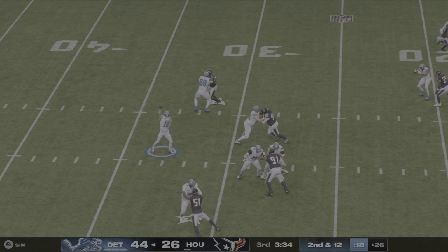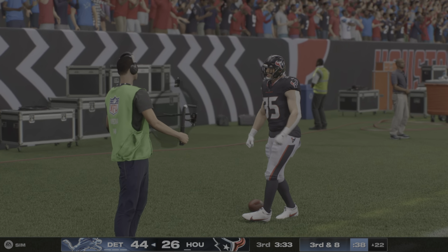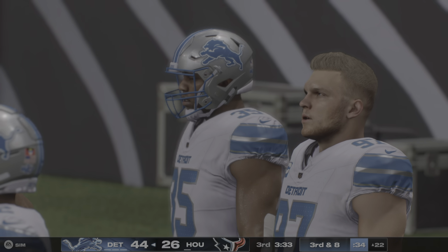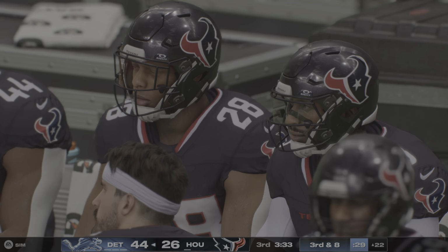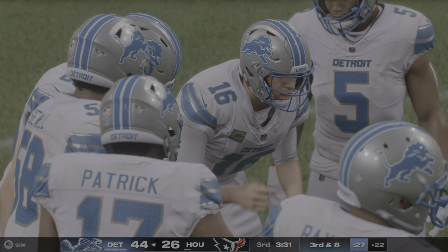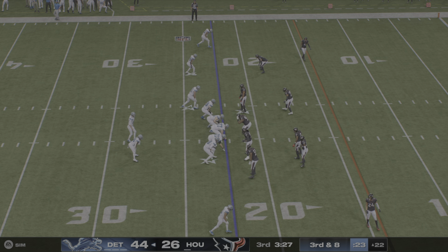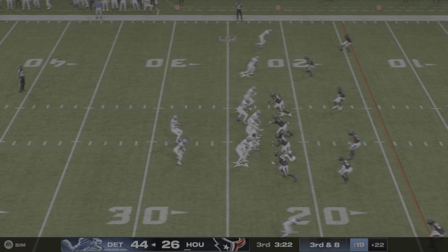Out of the shotgun, it's Goff. And that one is complete along the boundary. Good job of getting those feet in bounds. This is why the timing of these routes is so critical. If that ball is thrown a little bit later, he's unable to keep his feet in bounds, but instead the quarterback is on time and accurate, and the receiver does a nice job not only securing the catch, but ensuring that both feet remain in bounds.